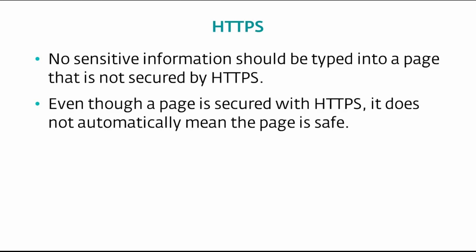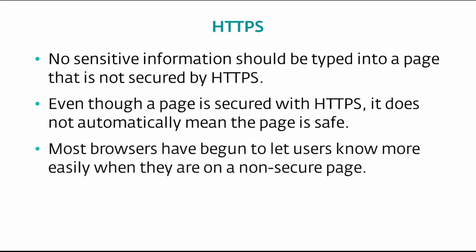Or even though the information you send gets securely to the recipient, they may not be reputable and could be using it maliciously. Of course, if it's a big-name website, it's probably reputable. But when in doubt, search the name of the website in a search engine and review the results that are unaffiliated with the website. Most browsers nowadays have begun to let users know more easily when they are on a non-secure page. Many browsers show a notification in your address bar saying, "This is not secure," or they make you click "Continue" when you're going to a page that's not secure, letting you know that this is not a place where you should be entering in any sort of sensitive or confidential information.